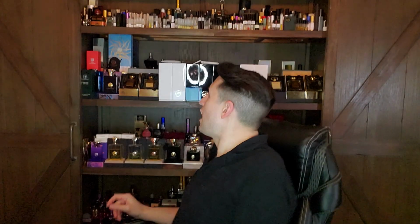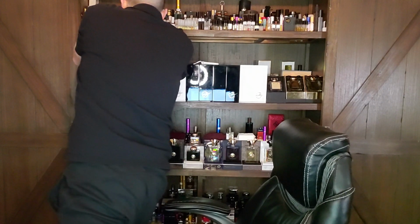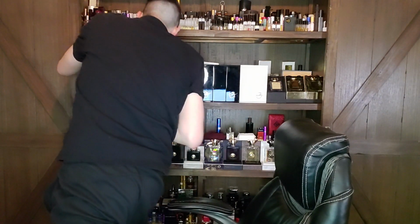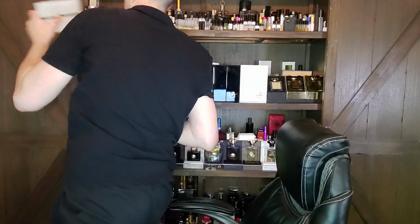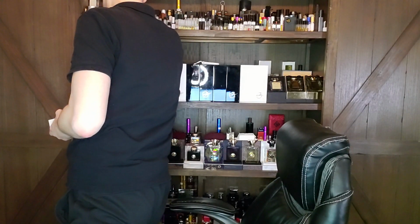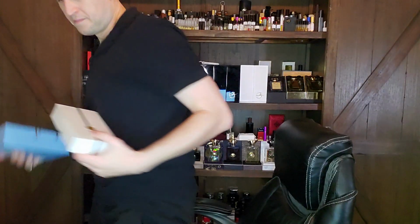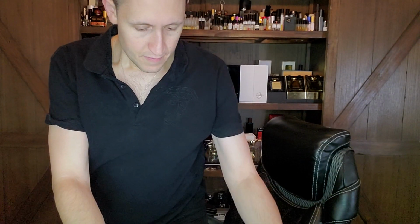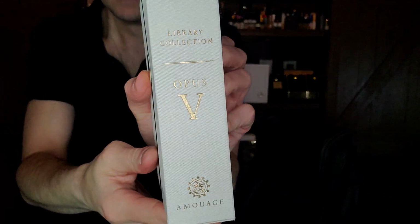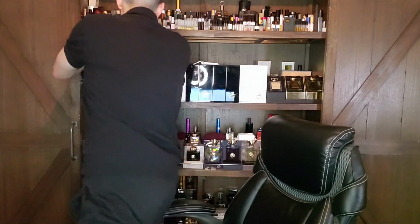Okay, next on the list we've got number 17, and it is an Amouage, and I don't know how I'm going to get to it even. I didn't think this one through. Is this it? It is it. Okay, I got lucky. So this is Opus 5. So Opus 5 Wood Symphony is now what they're calling it. Comes in at number 17.